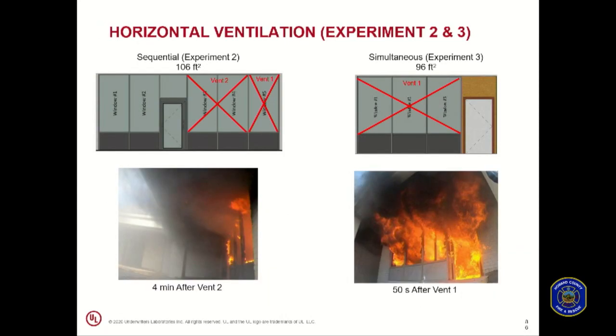Here's pictures of what that looked like on the bottom. The horizontal openings on the left there, we see we transitioned the space to flashover. It again went back to cooler temperatures low, higher temperatures high. And then on the right-hand side there, 50 seconds after the ventilation openings were made, the space has obviously gone to flashover.